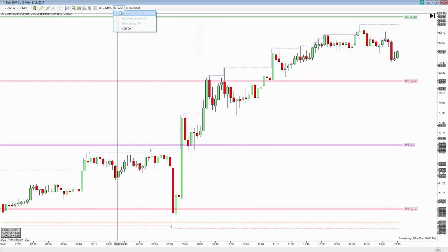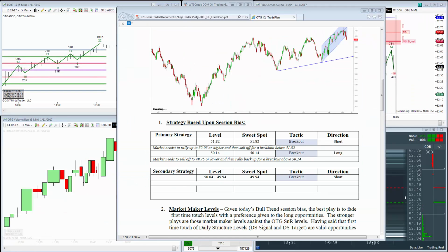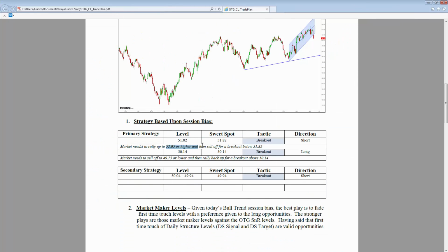The reason that I was looking long at 71, there's a couple of reasons. One, part of our trade plan today, we talked about the fact that we were looking for the market to rally up to 52.05 or higher and then pull back for a breakout at 51.82 and then look for that breakout down. For those of you that are familiar, maybe you're not, we put these trade plans out about 12 hours prior to the start of the New York session, 8 a.m. Central Time. Somewhere between 7:30 and 9 o'clock, I put these trade plans out. And so I know that this is going to be an area of reaction. I just don't know necessarily how high it's going to rally.